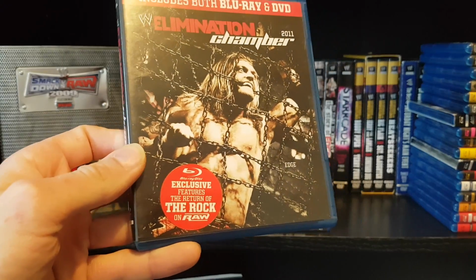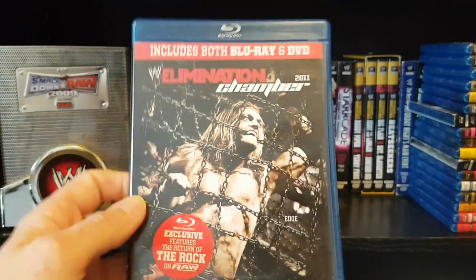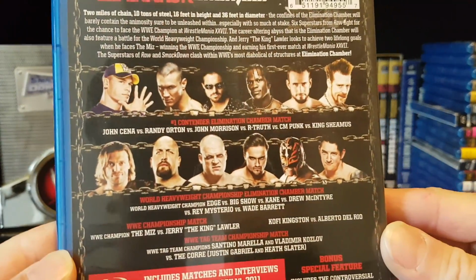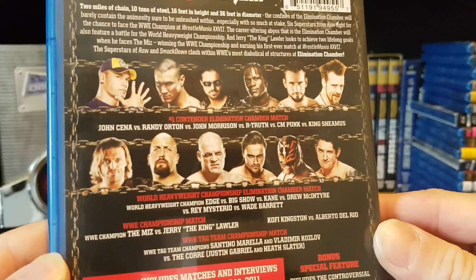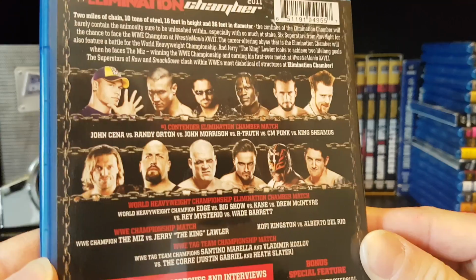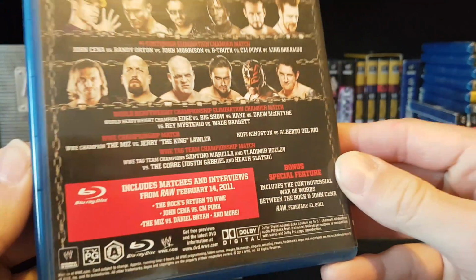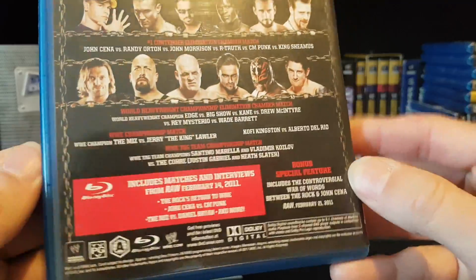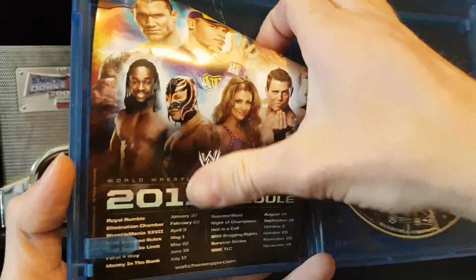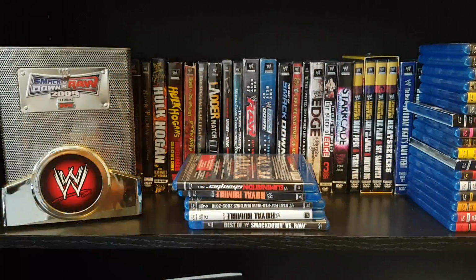So next, we got Elimination Chamber 2011. We got the featured return of The Rock on Raw. Crazy Edge on the cover. So we got our two chamber matches, the number one contender match and the World Championship chamber match. We got The Miz versus Jerry Lawler. So The Rock returned to WWE in 2011. This is similar to the Rumble. You know, you get your DVD and your Blu-ray.